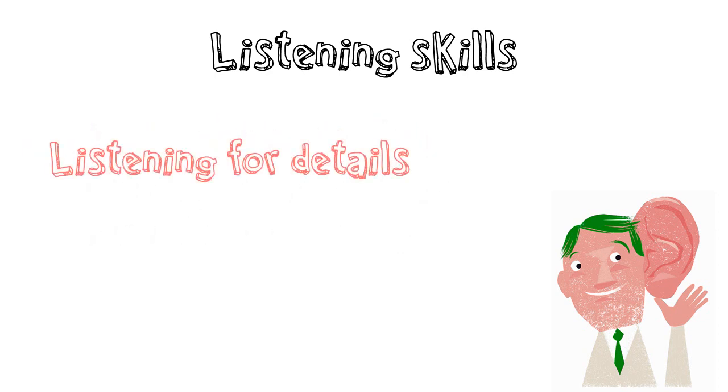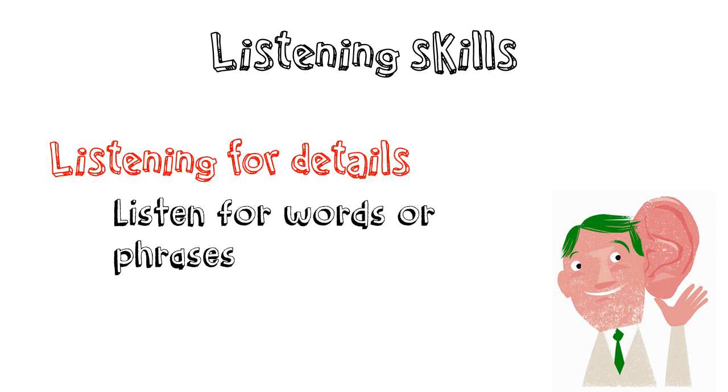The second skill, which is very common also, is listening for details. Unlike listening for main idea, listening for details requires us to listen for words or phrases. This can be very specific, okay? We need to listen for the specific words or phrases that are mentioned in the conversation or the speech.